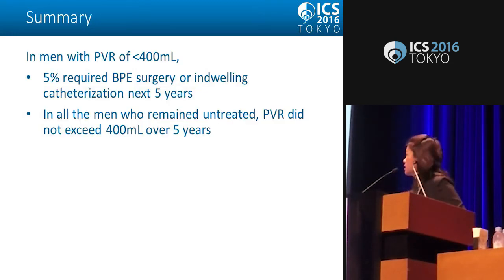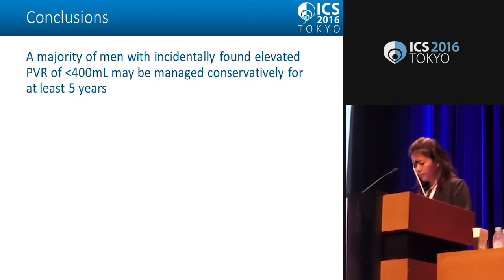To summarize our findings, in men with residual urine volumes of less than 400, only 5% required cavitating prostate surgery for prostatic enlargement or indwelling catheterization following 5 years. And in all the men who remained urologically intact, residual volumes did not exceed 400 mLs over 5 years. In conclusion, a majority of men with incidentally found elevated residual urine volumes of less than 400 may be managed conservatively at least for 5 years.